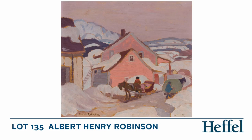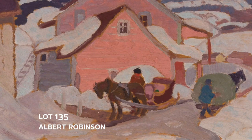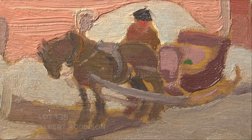Lot 135 is next, the Albert Robinson from the Wilder Collection, Horse and Sleigh, similar to the other one. I have $18,000, $19,000 a bid on this lot at 19. Any advance now at $19,000? 20 online, several online at 20. $20,000 online now. $22,500 online.